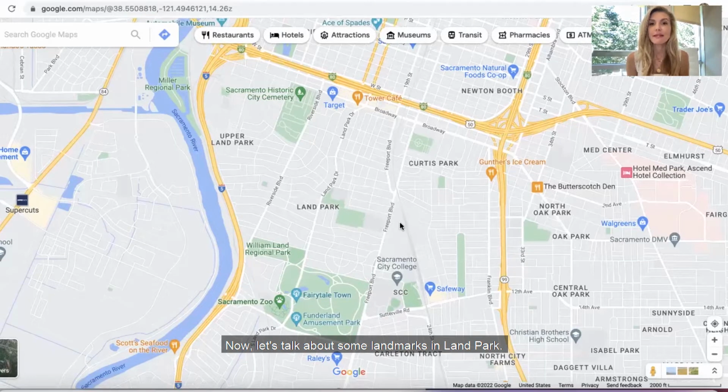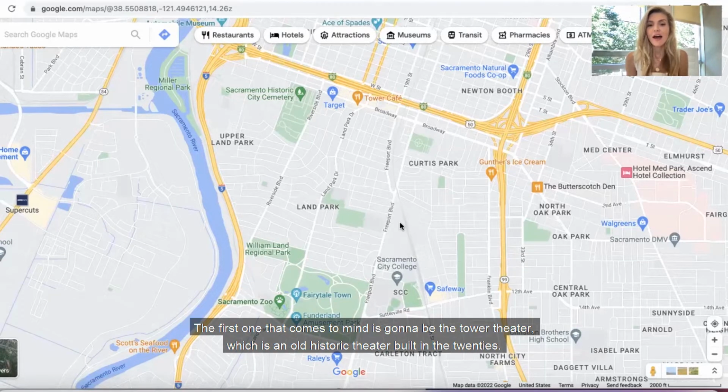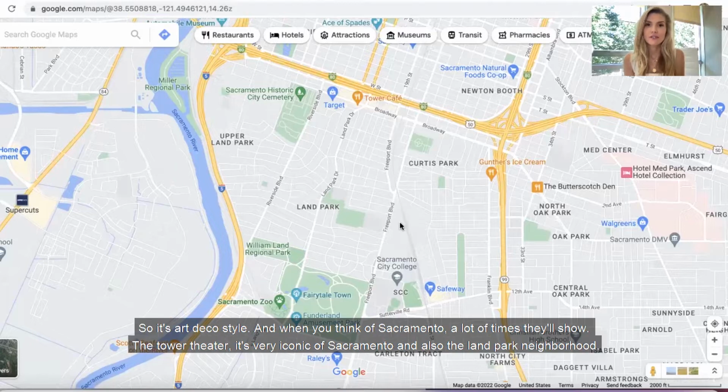Now let's talk about some landmarks in Land Park. The first one that comes to mind is going to be the Tower Theater, which is an old historic theater built in the 20s. So it's Art Deco style. And when you think of Sacramento, a lot of times they'll show the Tower Theater. It's very iconic of Sacramento and also the Land Park neighborhood.